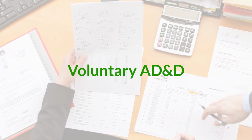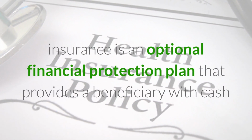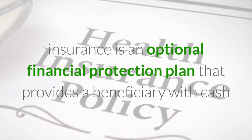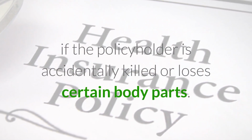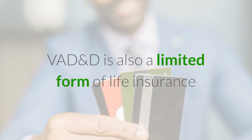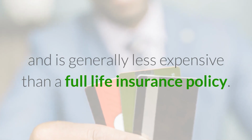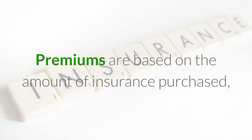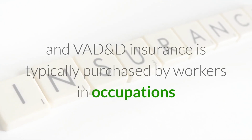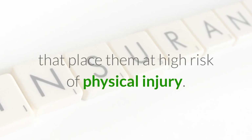Voluntary AD&D. Voluntary accidental death and dismemberment, VAD&D, insurance is an optional financial protection plan that provides a beneficiary with cash if the policyholder is accidentally killed or loses certain body parts. VAD&D is also a limited form of life insurance and is generally less expensive than a full life insurance policy. Premiums are based on the amount of insurance purchased, and VAD&D insurance is typically purchased by workers in occupations that place them at high risk of physical injury.